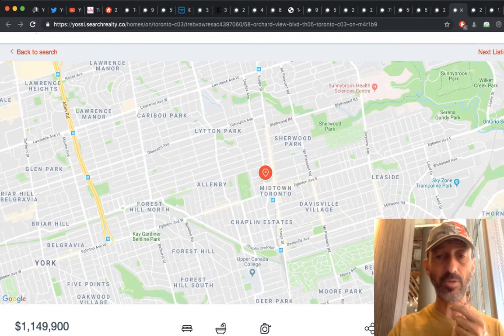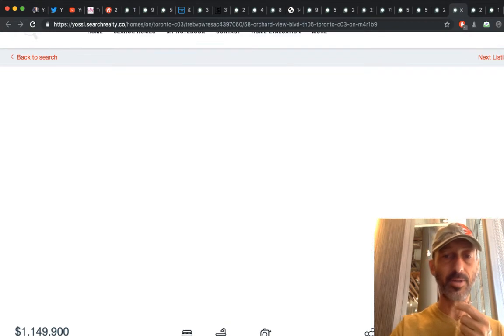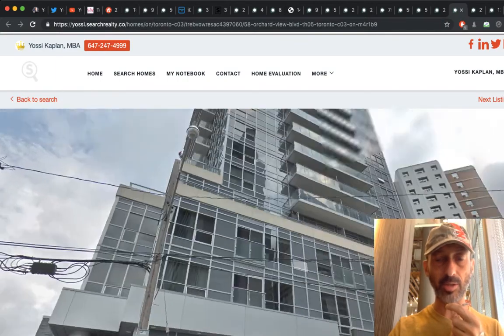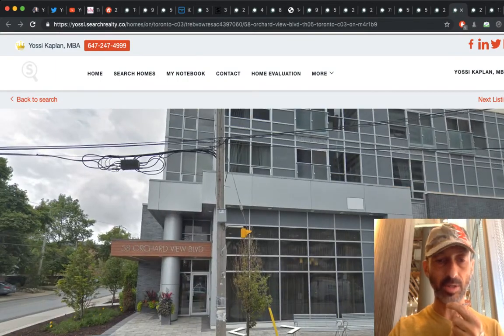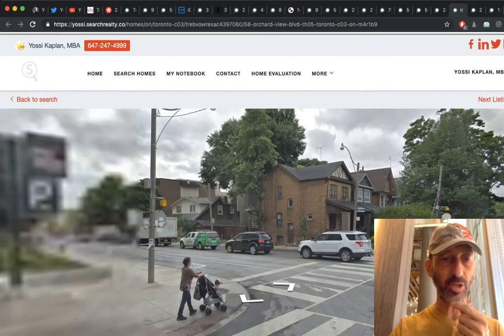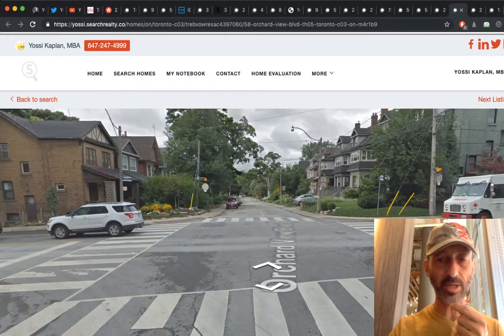So just west of Yonge, north of Eglinton. Okay, that's around Duplex, basically at the corner of Duplex there. Here's the building. That's the actual Neon condos. I remember the opening here. And it's a nice, sleepy residential neighborhood. That's Duplex Avenue right here.